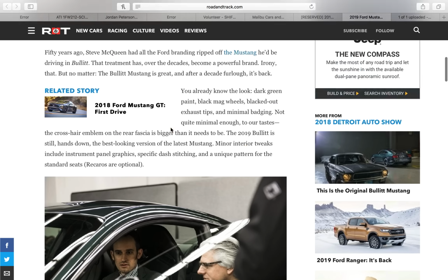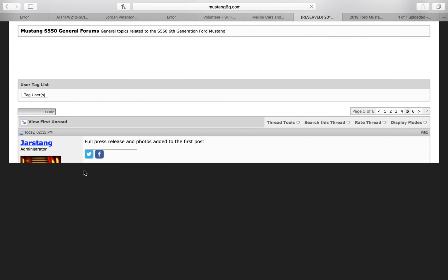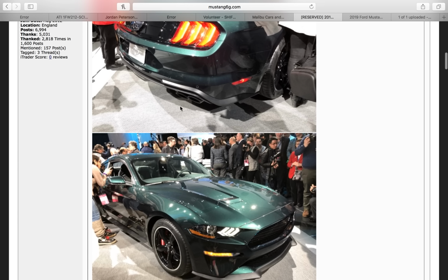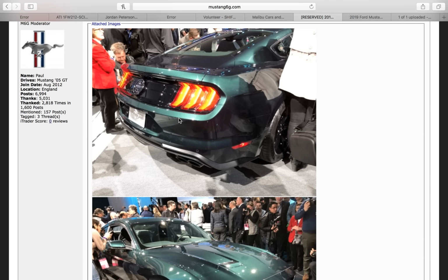And off the top of my head, that's all I can think of right now. I can go over to the forums and try to find a couple more things that people were posting up, maybe some better pictures. I think Matt Moran just had some pictures that he posted up. Oh, it does have black painted tips, it looks like. I looked in the pictures, they look like they're black.